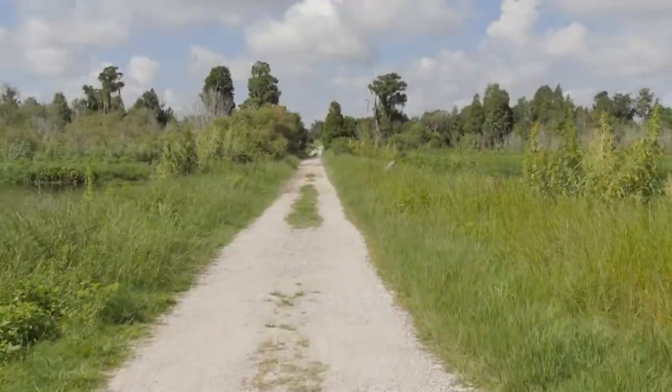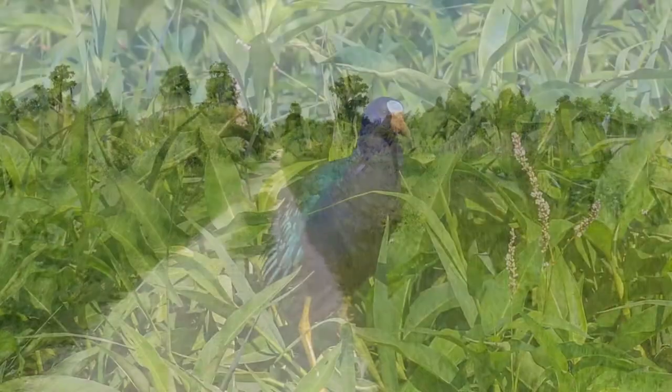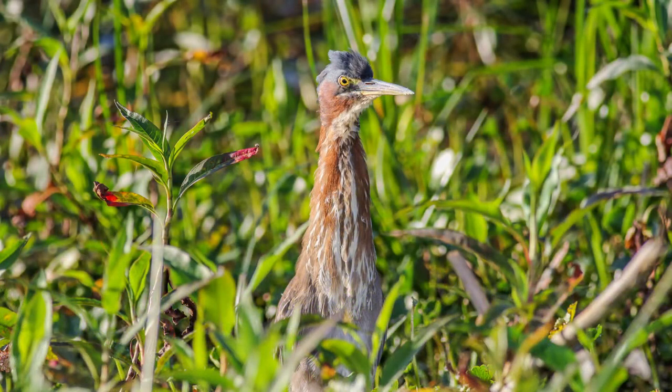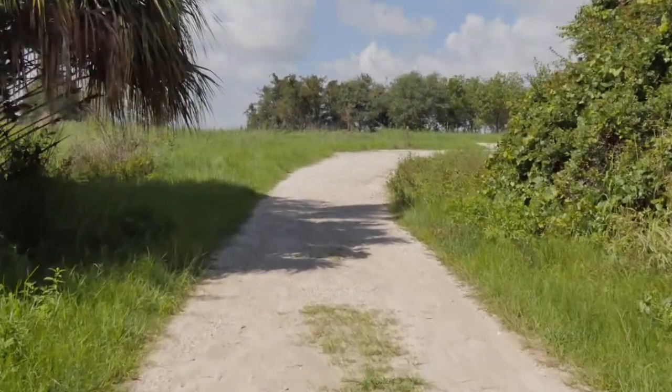As we head down Eagle Roost toward the turn, there is water on both sides of the berm and gallinules, including the beautiful purple gallinule, along with herons, egrets, coots, moorhens, and a wide variety of other birds frequent this area. If you continue south on Eagle Roost, it turns to the west and heads toward Wading Bird Way.